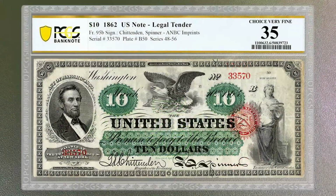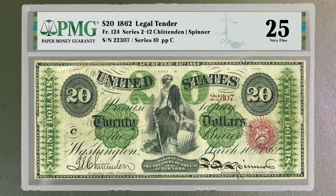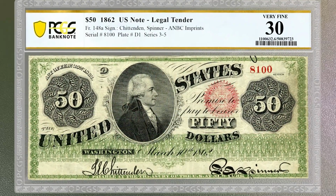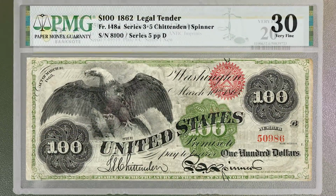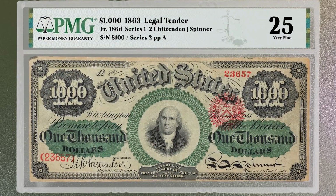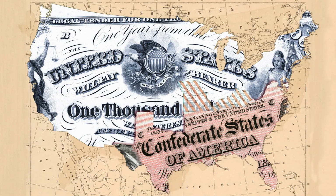The notes were a fiat currency only backed by the faith that the public had in the government. Gold, silver, nickel, and copper were all being hoarded, and there wasn't enough coin to keep the economy going. Good or bad, it was needed, and it worked. Legal tender notes gave the U.S. government the ability to finance the war and to continue commerce. Without those notes, there's a very good possibility that the secession of the southern states would have been permanent.